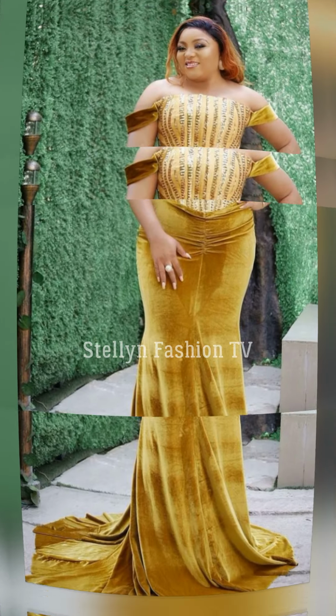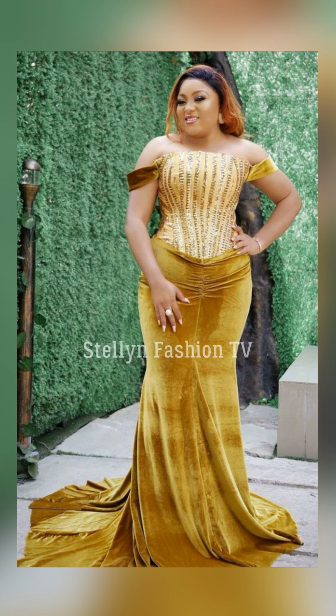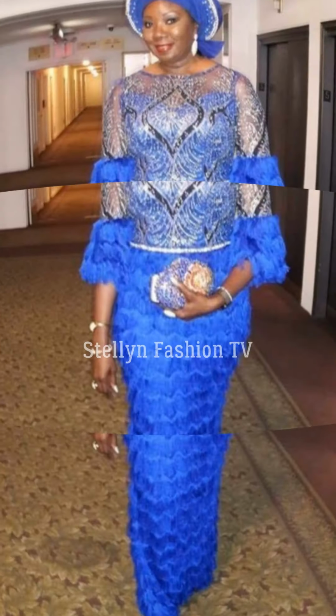the styles here will inspire you for that special occasion, for any special event like your wedding, as a wedding guest, for birthday, birthday photo shoot, naming ceremony, housewarming, get together, baby christening, religious activity, evening event, evening outing, all the styles here will inspire you to make your selection for that special occasion.